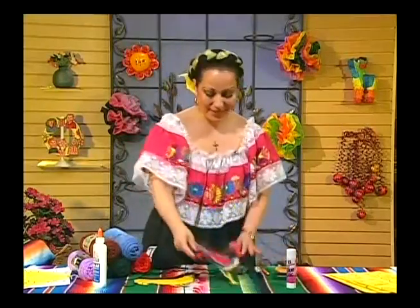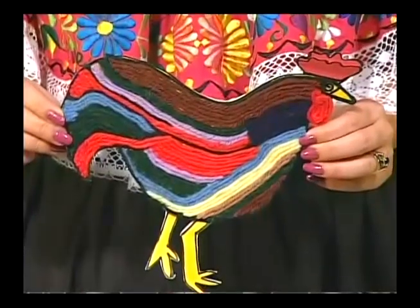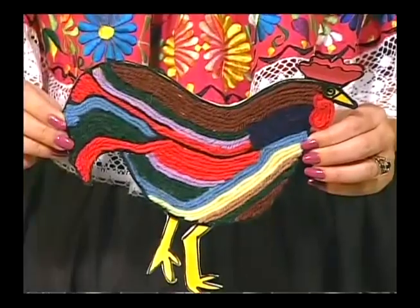Now look what I've done. I filled it in with different colors. Wow, what a great looking art piece. Just like the Huichol Indians make.